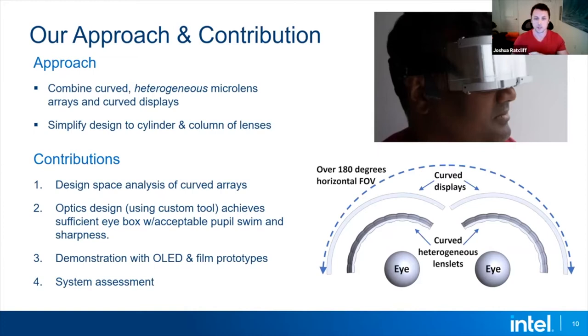So as for contributions, we claim 4 areas that we hope to provide the research community with some insight. First, we provide a design space analysis of curved lens arrays. Second, we created an optical design that achieved sufficient spot size and pupil swim performance, which was a non-trivial task. Third, we made the design a reality and demonstrated it with real-time and high-resolution implementations. And then finally, we provide some assessment of what we built.